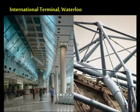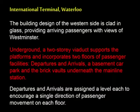Look at the way the panels have been created, turned, to create passage for the light. And the same thing is happening here. Look at the way the panels smoothly transition from one place to another. Same way that is happening over here. And these are the complex structural connections that were needed to keep the structure stable. So the building design of the western side is clad in glass, providing arriving passengers with views of Westminster.